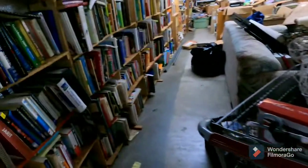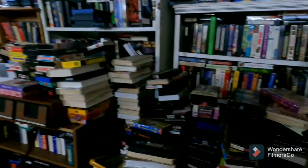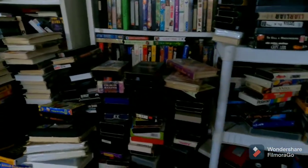After looking at those for a little bit, I decided to give up on that section and go to a different section. This is all the books. Katie reads, you'd have a field day there. There's a ton of books. If you like VHS, they've got them.